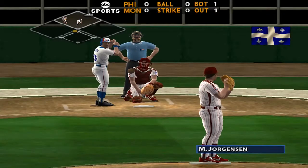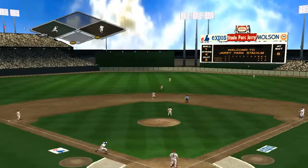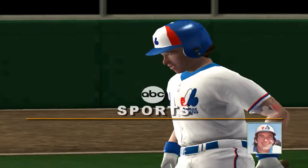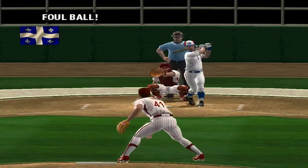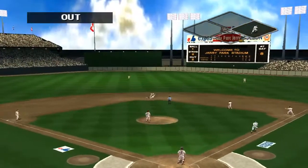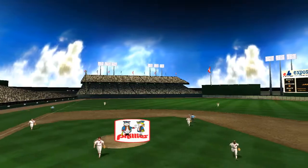Now that brings up Mike Jordan. Grounded back through the box. He's around third. One run crosses the plate. A very nice piece of hitting there. Foul back behind the plate. And makes the throw to first to complete the double play. After one, and it's one to nothing.